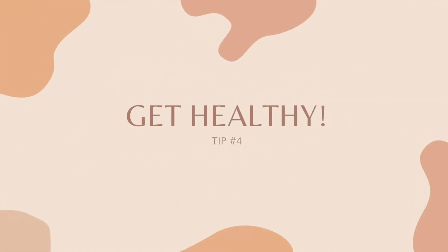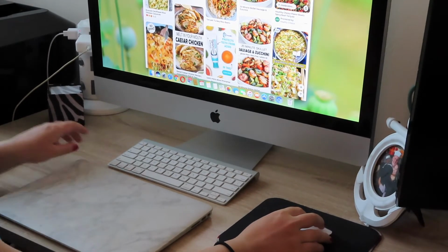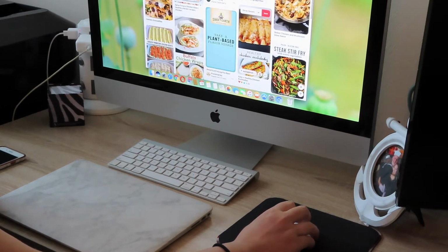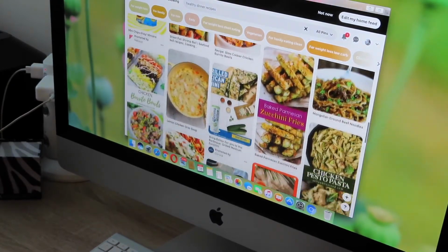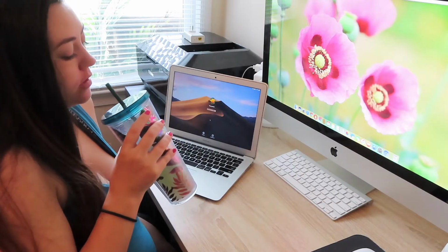Tip number 4 is to get healthy. And you will find that if you're eating healthy and nutritious food, you're going to have a lot more energy throughout the day. You're not going to feel sluggish and tired. You're going to be full of energy and motivation. So, what I like to do is hop on Pinterest. I like to search healthy recipes and get some good inspiration.